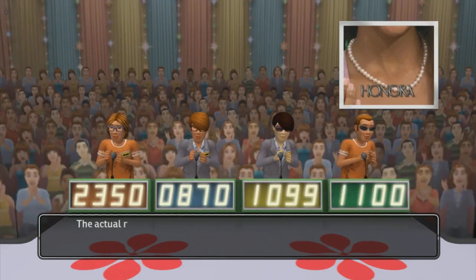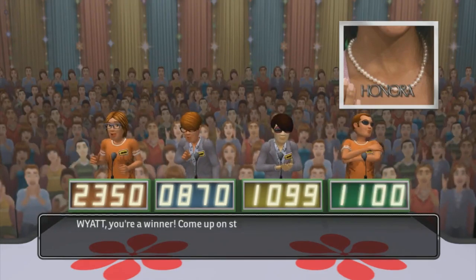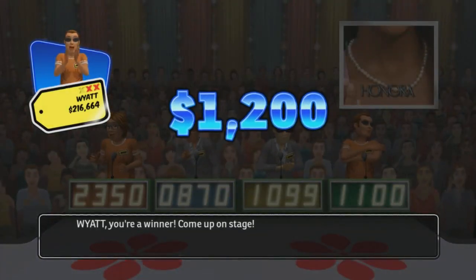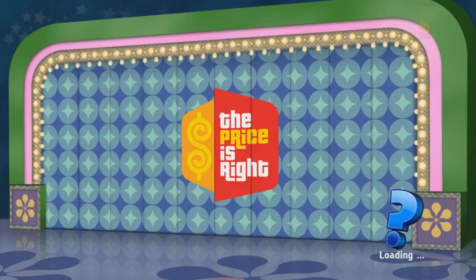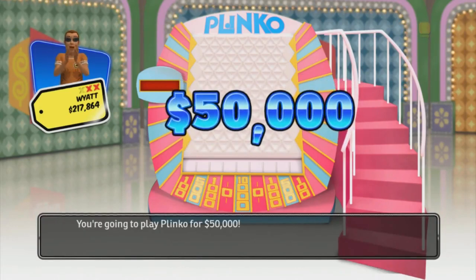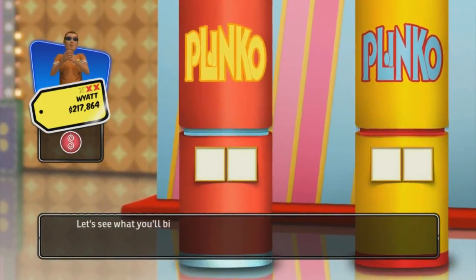What is your bid? The actual retail price is... Come up on stage. You're going to play Plinko for $50,000. First, you need... There. Let's see what you'll bid on.